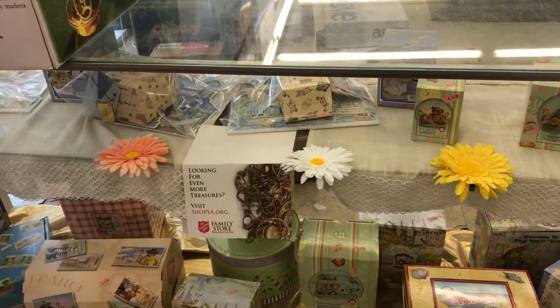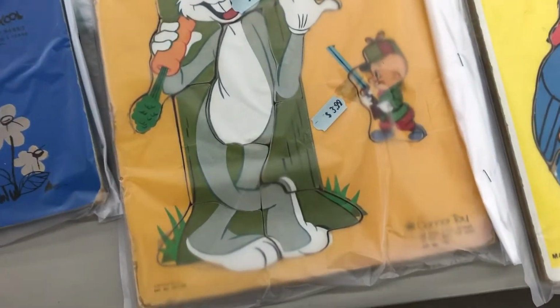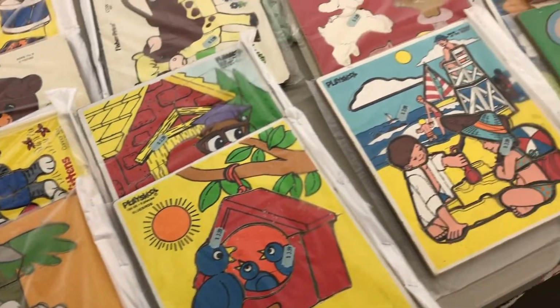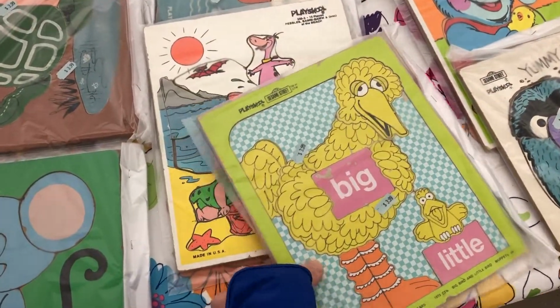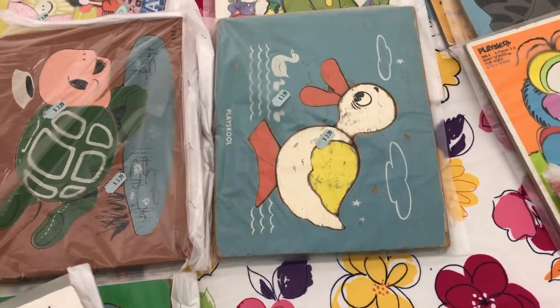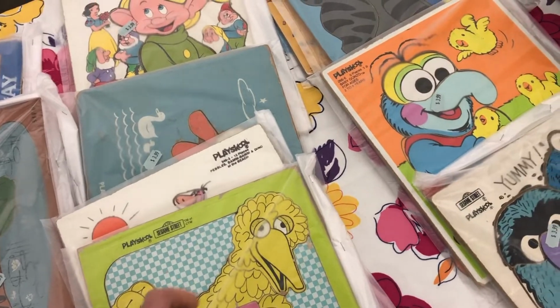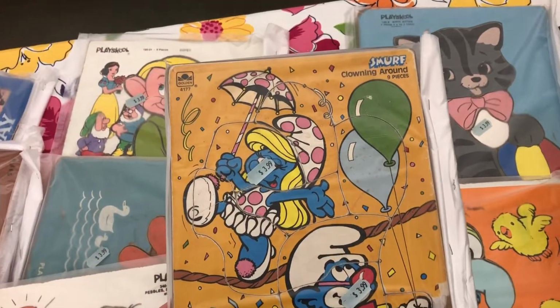What they did have, which was interesting, was this table. Somebody must have donated their puzzle collection. They were about, I think, $4 each, which is a bit tough if you're trying to flip them. But there was Big Bird. There was Pebbles and Bam Bam from the Flintstones. Some really old Play School Duck, and you see Snow White. You see Smurfs here. So they were cool. I just wish they were cheaper.